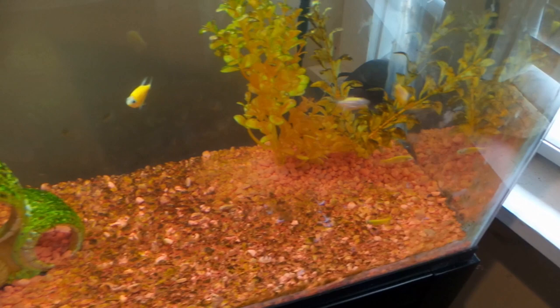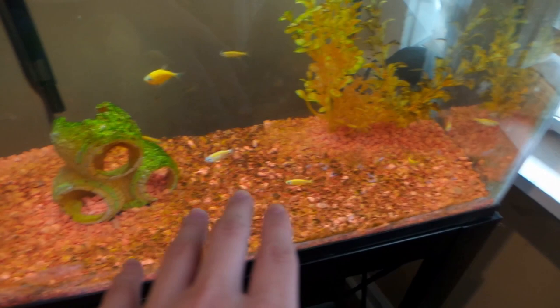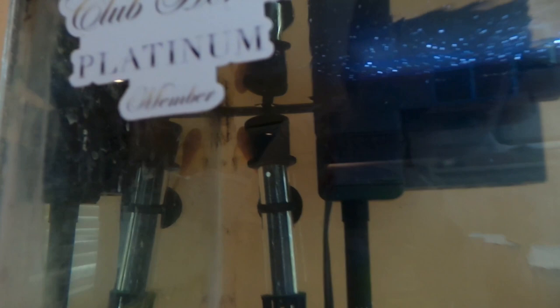But for now, we're going to let that guy have that tank to himself and just really enjoy him. These guys are just eating a few mysis shrimp as well. But as you can see, there's a lot less algae in the orange tank now. This gravel right here used to be completely covered in algae, and it's actually not because of the pleco. You see, he's just chilling right up there by the heater and not really doing his job.